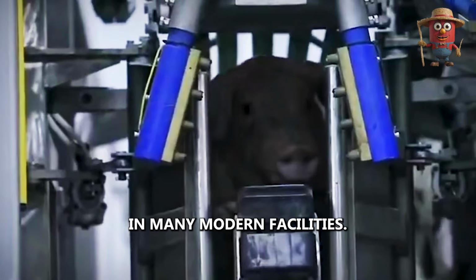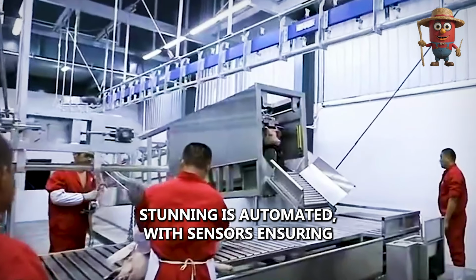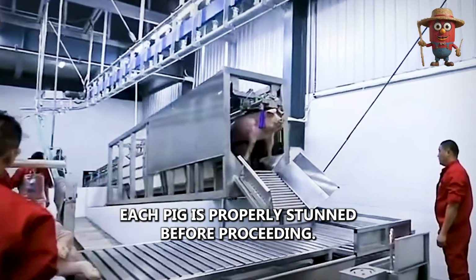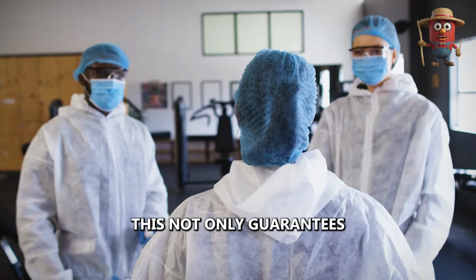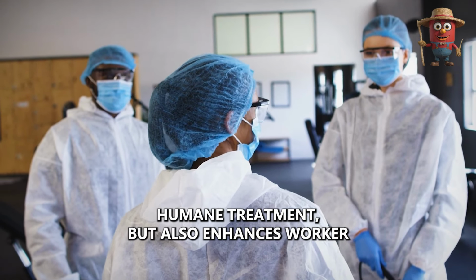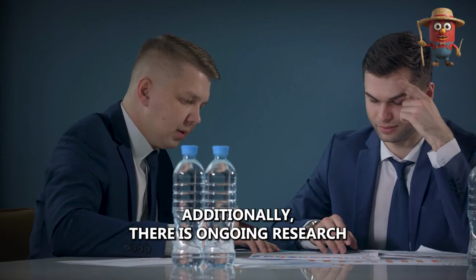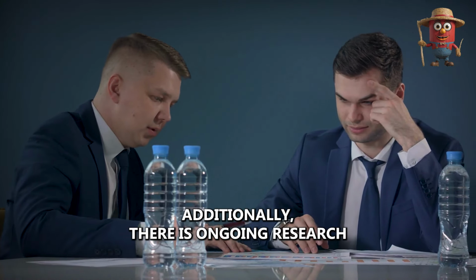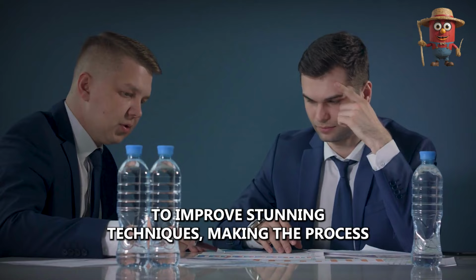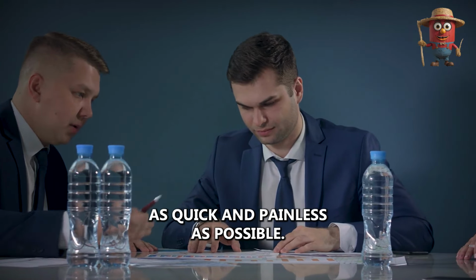In many modern facilities, stunning is automated, with sensors ensuring each pig is properly stunned before proceeding. This not only guarantees humane treatment, but also enhances worker safety and efficiency in the processing line. Additionally, there is ongoing research to improve stunning techniques, making the process as quick and painless as possible.